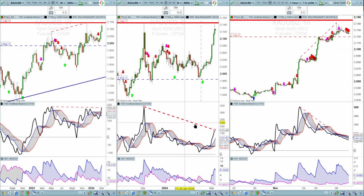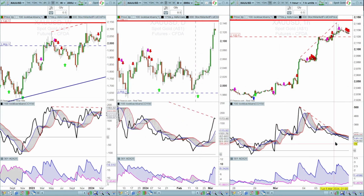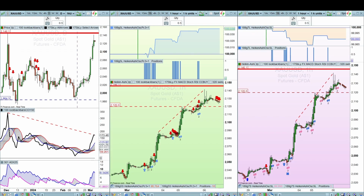Now you've also got to consider the divergence when doing that. At the moment the hourly is on a downslide, so you can see there's possibly a slight decline on the CCI on the daily as well. But having said that, if I go to the trading idea, this is the daily chart, and these are both the 1 hour charts. This one's the average down approach, and this one's the stop loss approach.